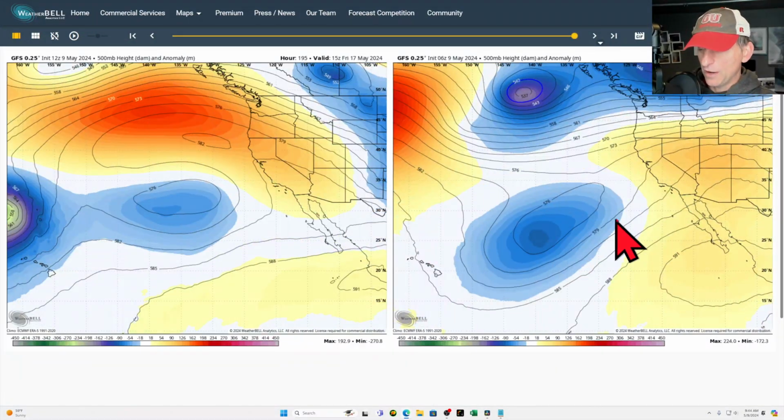You can see some of this troughing here, trying to dig down across the Pacific Ocean here, but a big model run change within the GFS model, I should say. You can see the big ridge out here versus the big trough as we look 200 hours out. So we'll be watching that closely as we come up here. This would have big implications on what we could potentially get as we go through mid-May.